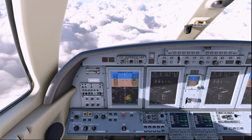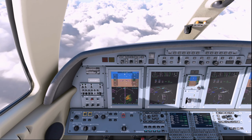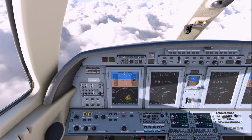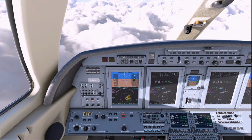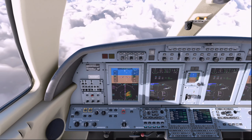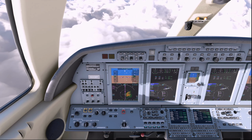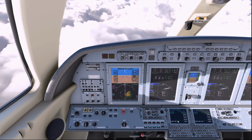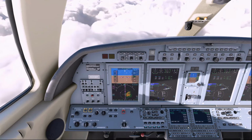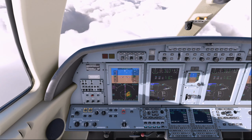Cap 268, turn right heading 360, intercept runway 2 localizer. Right 360, intercept runway 2 localizer. Oh, there it is, Mikey. How do I do that? Number 2757 Juliet, verify squawk 2011. 201157 Juliet. Mikey. Just a sec. I think I can do that one.